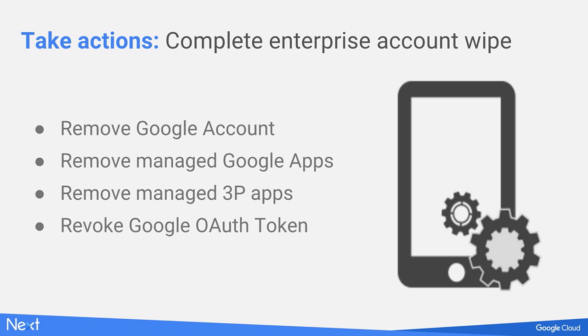So once you've done this monitoring and auditing, you can also take some very quick actions. You can, for example, revoke the Google OAuth token, or you could also remove the Google account altogether.